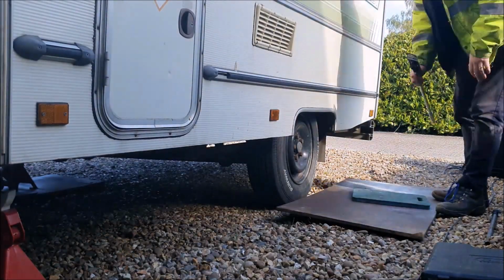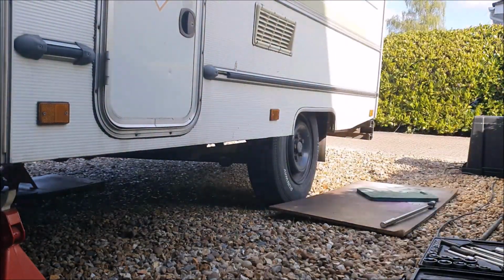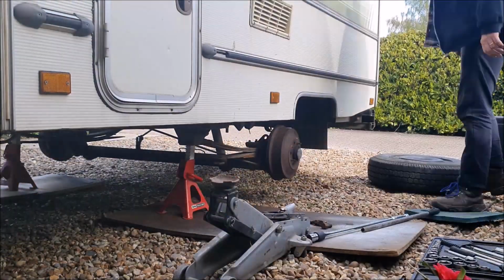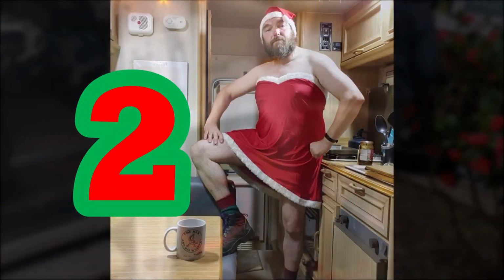So we ended up rebuilding the calipers as well, and then of course had to run new brake lines where we had to cut them to get the old calipers off. So the whole thing was a bit of a palaver, but yeah, very much a learning experience, I think.